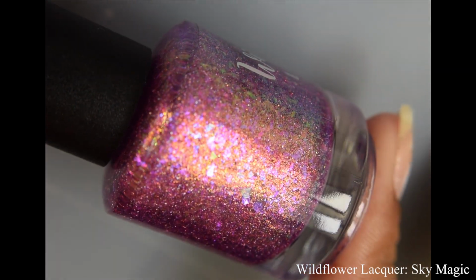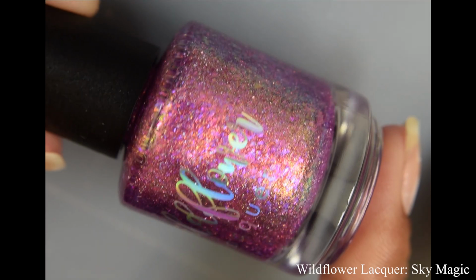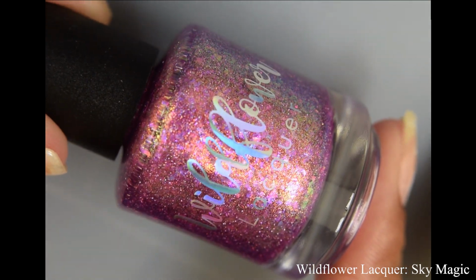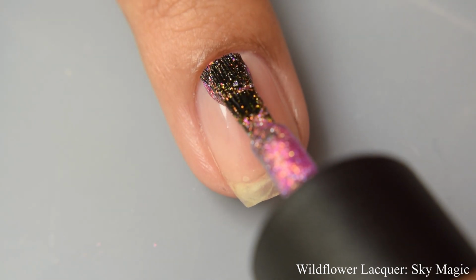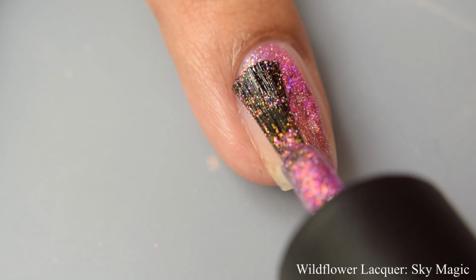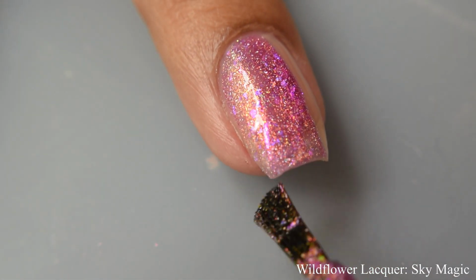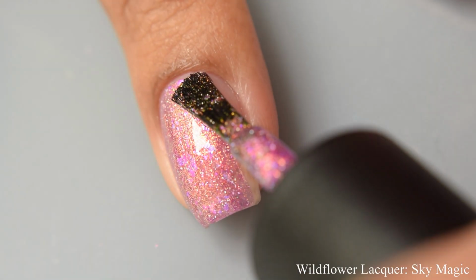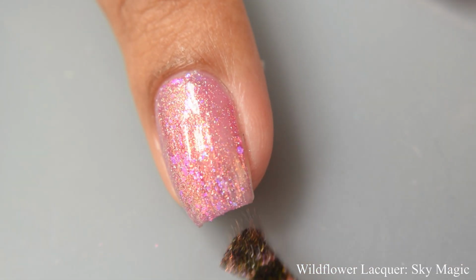And next is Wildflower Lacquer Sky Magic. This is described as a violet tinted base with a strong red to copper to gold to green, shifting holographic flakes, and scattered purple to blue crystal flakes. So we have a very jelly-like formula, but it is very dense on application, easy peasy to build up. For the most part, I think 2 coats is going to be perfect for most on this one.